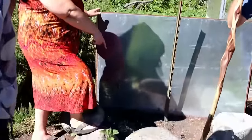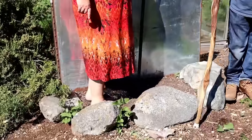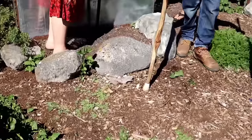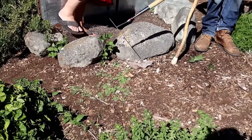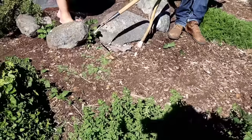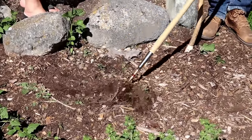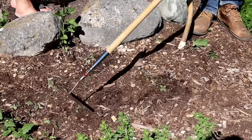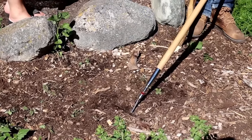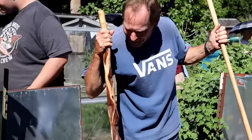Can I step in here? You can step anywhere you want. Whoa! It's soft. The ground, you could dig down to your elbow on that stuff. Now look at here where we've got all this density. Is that awesome? That is so amazing. Is that incredible? I was just like, God, it's so cool, man. I love this.